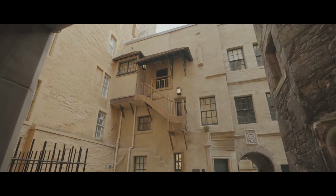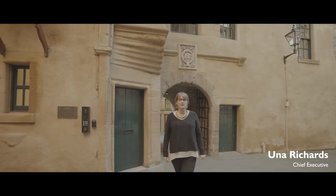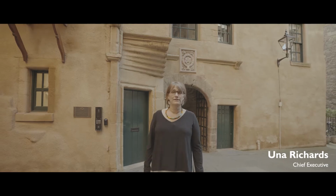Welcome to Riddle's Court, the home of the Scottish Historic Buildings Trust, a charity and building preservation trust that brings new lives to old buildings.